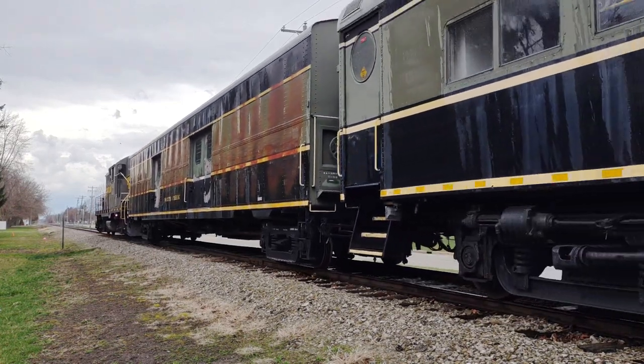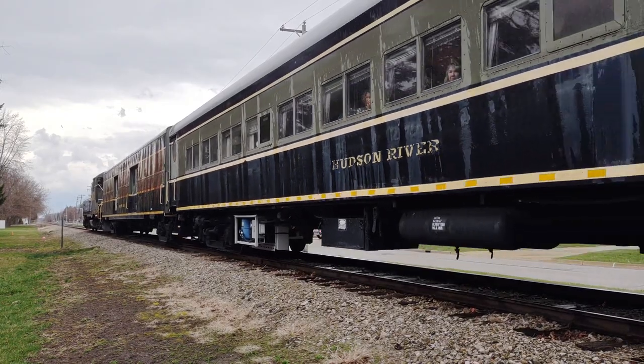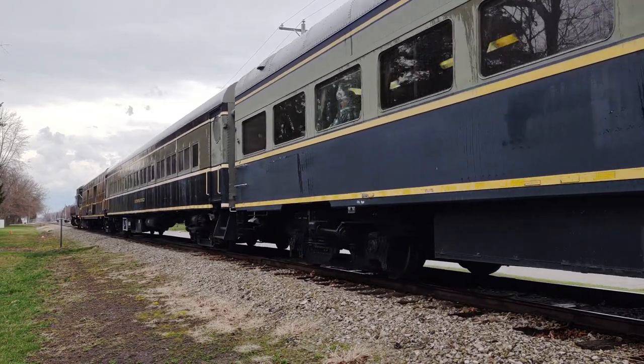This train highballing at only 5 miles an hour, mostly laughed upon by rail fans, but it is for the passengers to enjoy the scenery and countryside.